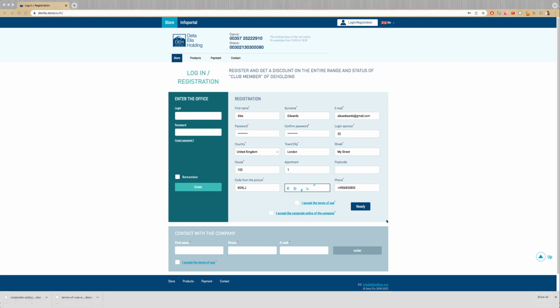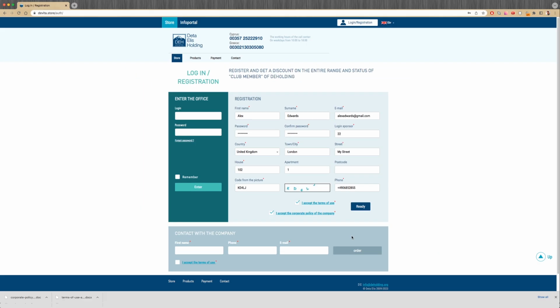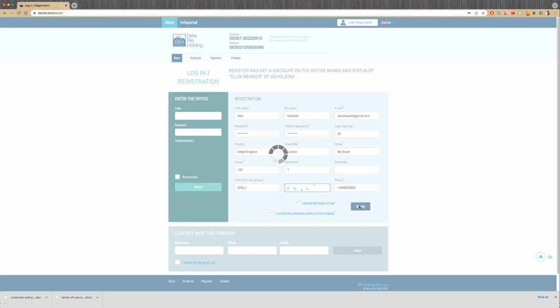Once you have finished reading, go back to the registration page and accept the terms of these documents by checking the boxes opposite. If all fields on the registration site have been filled out correctly, after clicking the Done button, you will be moved to your personal office.